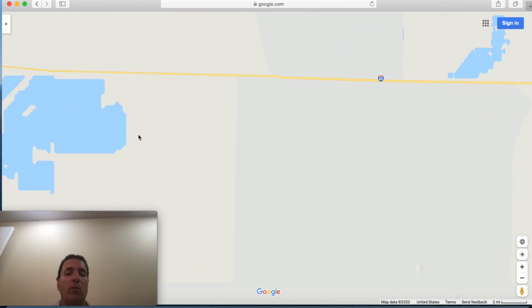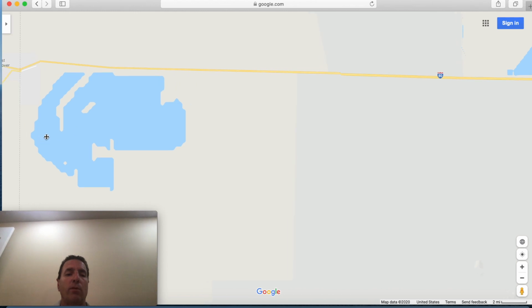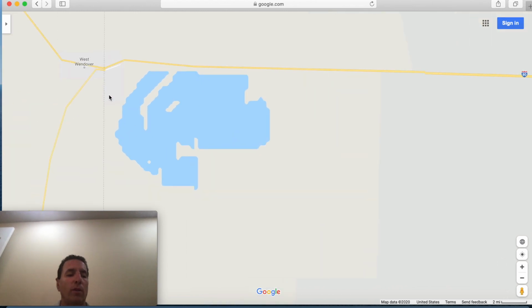And we come across a border town called Wendover. You have Wendover and West Wendover. The city is divided between Utah and Nevada. On the west side, you will find casinos, concert halls, and many other things. There's actually a casino right here called the State Line. It is right at the state line.